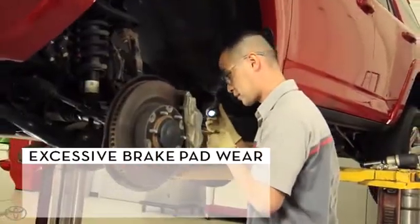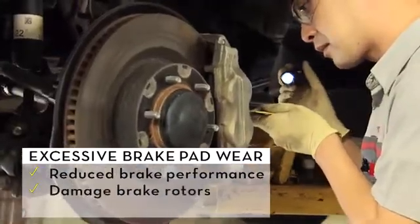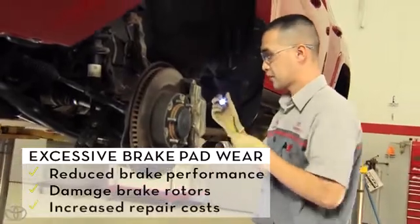Excessive brake pad wear will not only reduce braking performance, it can lead to damage to the brake rotors, further reducing stopping power and contributing to increased repair costs.